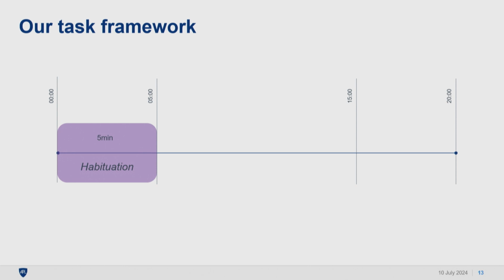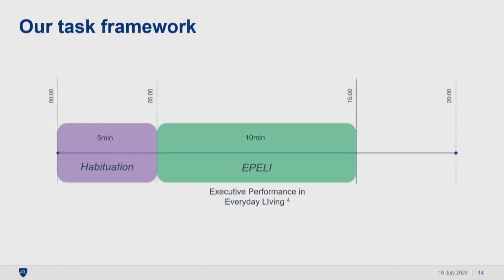So our task framework looks a little bit like this. For 5 minutes, someone gets into our environment, and they explore it. In psychology, we call this habituation. This is someone just getting used to the environment so that when they start the task, nothing's surprising to them, and we can make sure that when they start the task, any effects that we're seeing aren't just because they're in a new environment.